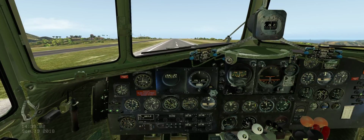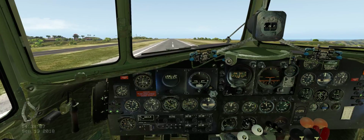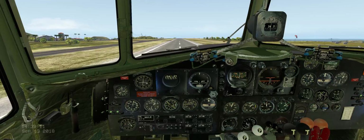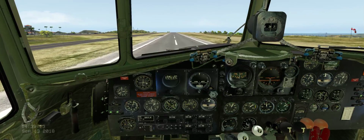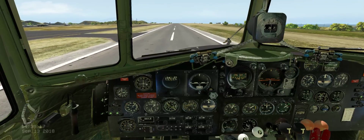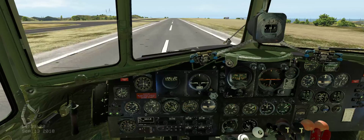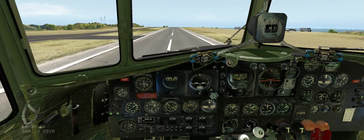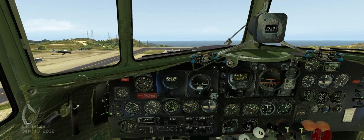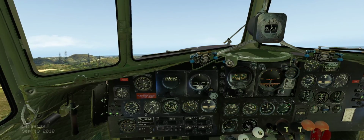Okay, slowly increasing the throttle, trying to keep it straight. Just differential braking, that's all you can do right now. Alright, throttles. Looking good. Okay, 80 knots, and I've got plenty of room. Positive rate, gear up. Looking for 2300.